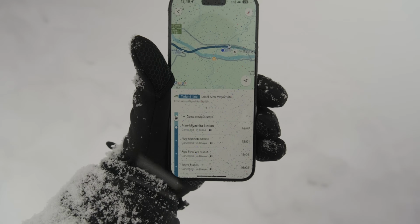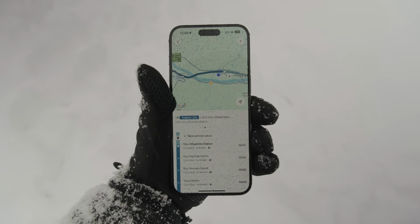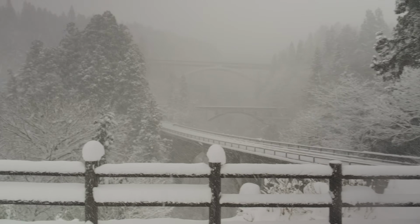Shit, it's cancelled. We're literally here for this train, but no. Look at this. What a difference that 1 day can make.